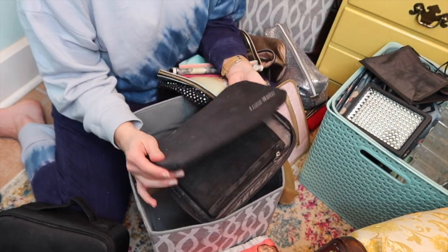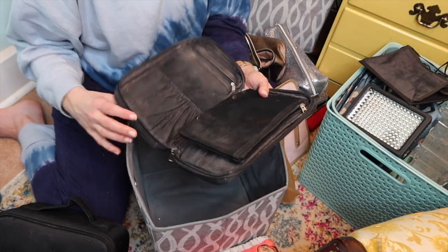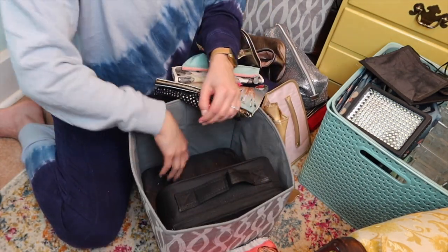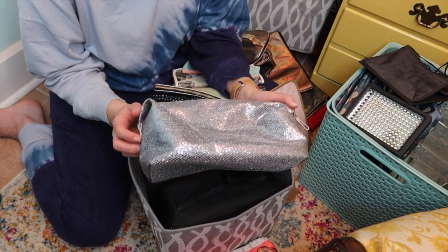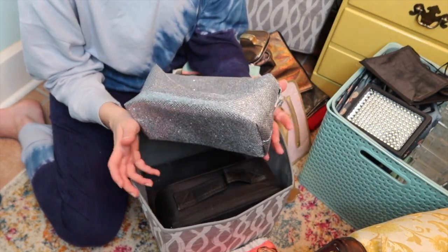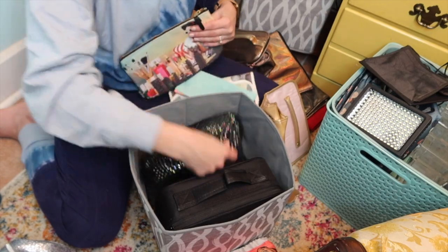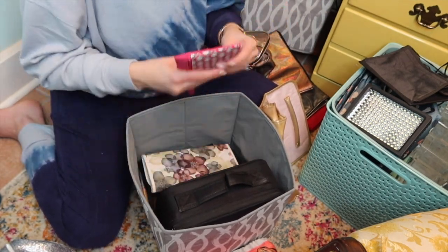So I love this brush holder. I used to use it for my daily brushes, but now I just use it if I am traveling. And I love this huge one as well. But the one that I reach for the most when I travel is actually this one that came with an Ulta gift. What was it, an Ulta sample set? Because I can fit so much in here and it's just really nice. But we're gonna keep all of these, so I'm just gonna reorganize them.